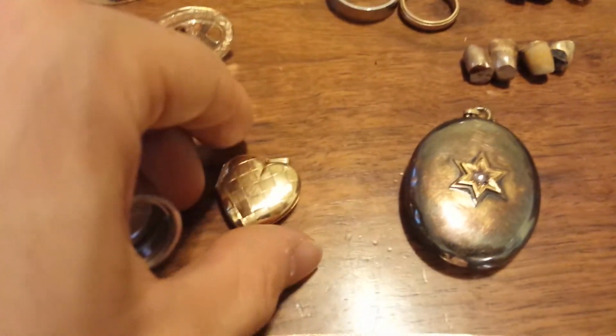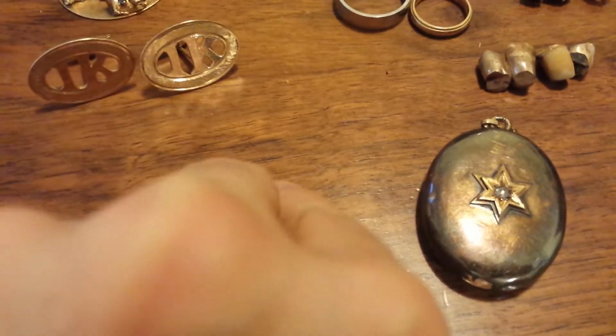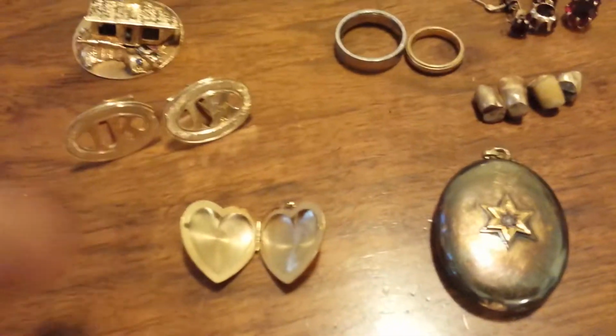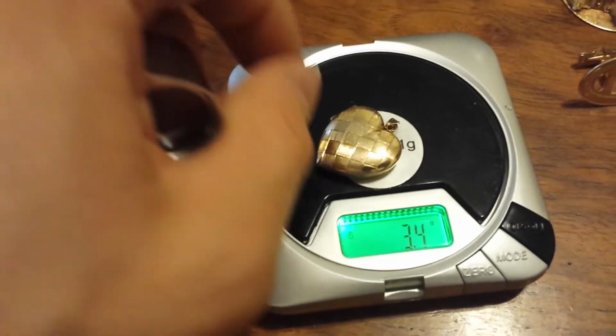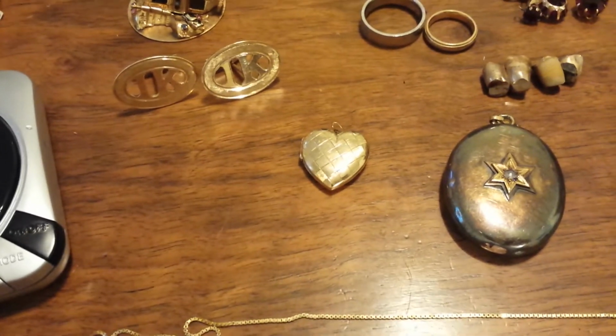Over here, really nice crosshatch pattern heart-shaped locket. Also 14K. This is really, really nice. I really would like to sell this one not as scrap. If you take a look here, 3.4 grams. Please, somebody offer me something on this guy. I am going to be selling this probably online.